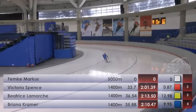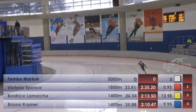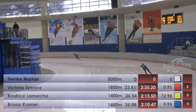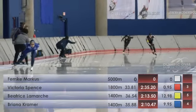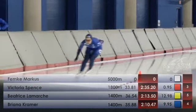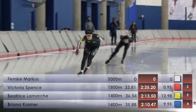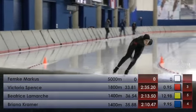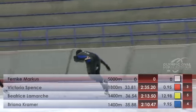So keep an eye on that number next to the red square by Victoria Spence's name. That time stays within about 5 seconds. Victoria Spence is on pace for a personal best. As Spence holding the 33s. Lamarche and Kramer in the 35s and 36s. Spence now coming up on the pair ahead of her. She is catching Beatrice Lamarche.